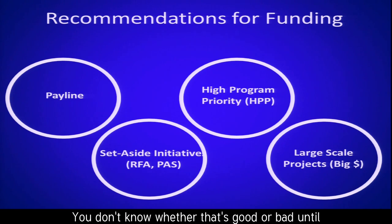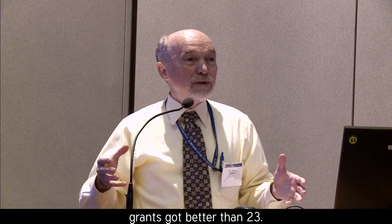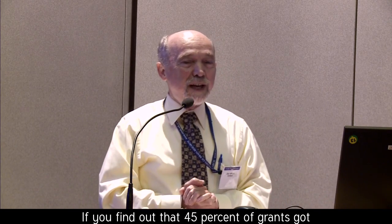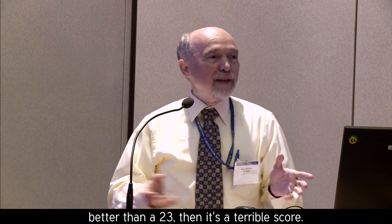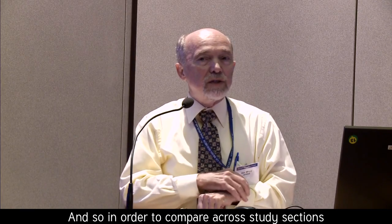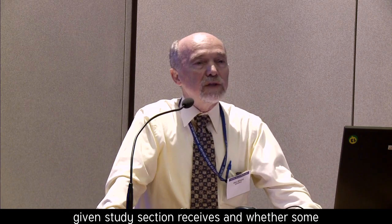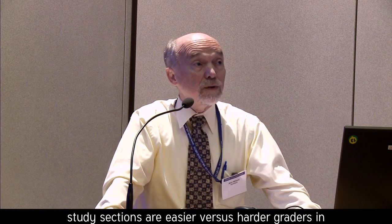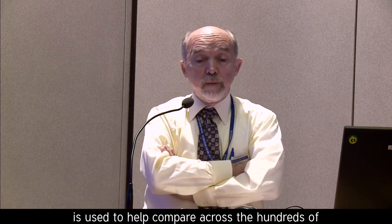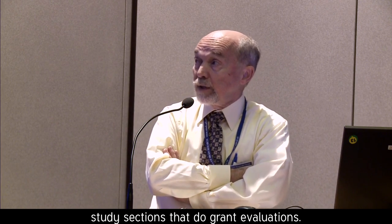You don't know whether that's good or bad until you find out, well, actually only 2% of grants got better than 23. In that case, that's a great score. If you find out that 45% of grants got better than a 23, then it's a terrible score. And so in order to compare across study sections in terms of just the quality of science that any given study section receives and whether some study sections are easier versus harder graders in terms of the scores that they give, the percentile is used to help compare across the hundreds of study sections that do grant evaluations.